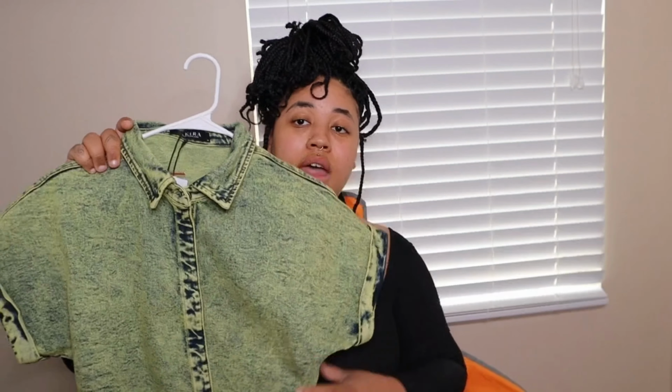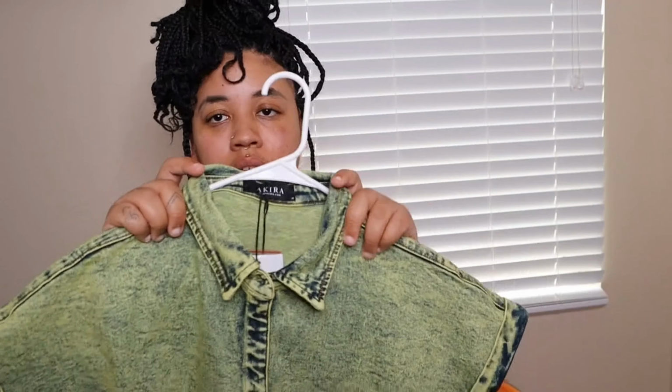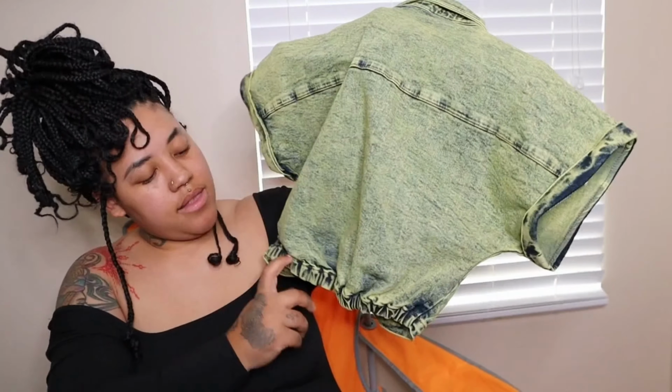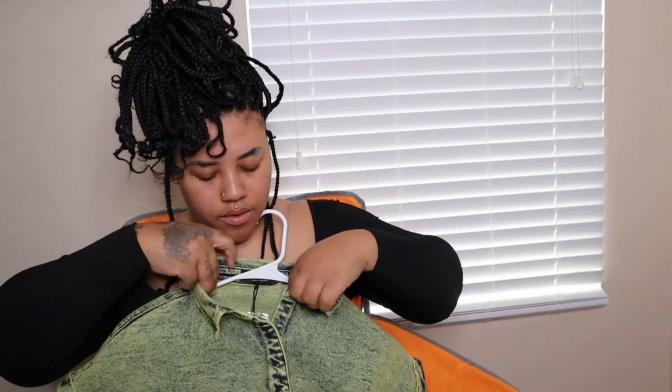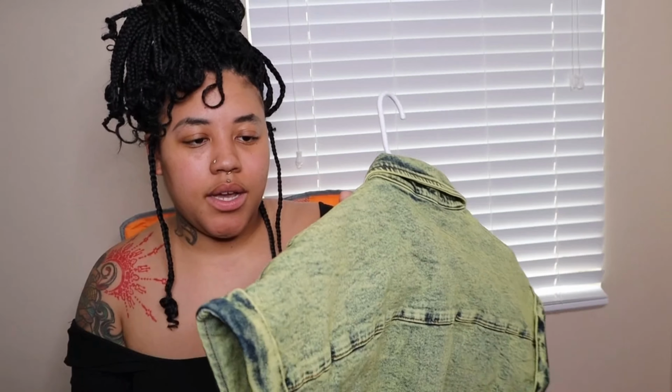Another item that I got was from Akira. I got this not online, I got this in the store. It has this really cute green tint, y'all, and it has some stretchy back, and it buttons down. So yes, it has a button, and it's kind of hiding the button, so you can have it on and have your boobs sitting, and it'll be really cute. And like I said, it's this really cute green bleach type of tint that's really fire.